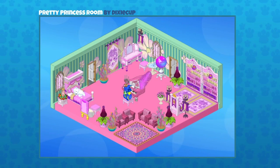Let's move on. Here's a pretty princess room, and it was sent in by Dixie Cup. Now, of course, we have a lot of pink items in Webkinz World, and I think that Dixie Cup has taken a whole bunch from all different areas and put them together to create this really visually stunning room.